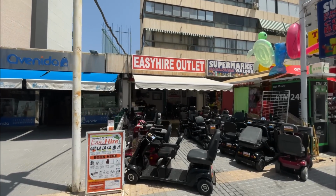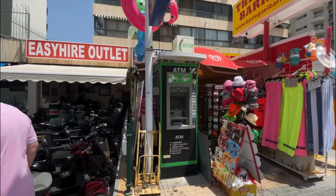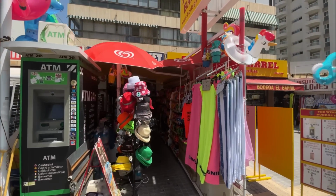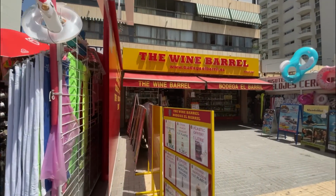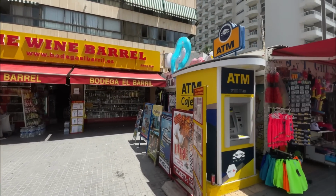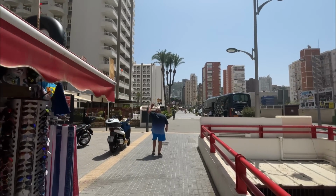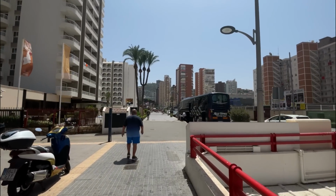Here you have Easy Hire outlet. You can hire some scooters here. You can also purchase them in case you're planning on living here and you need one. Some Chinese shops in case you need something for the beach or just for your holidays. The wine barrel, and some more typical shops with souvenirs.